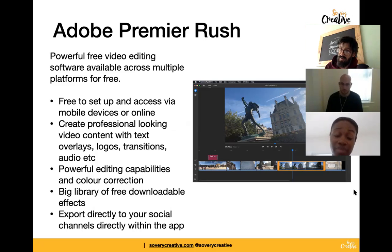So it's one that you can literally put the clips together and push straight out, all in one place. So yeah, definitely well worth having a look at Adobe.